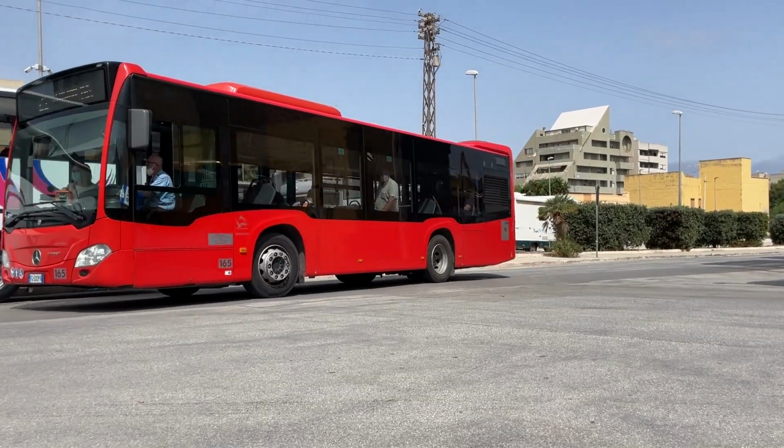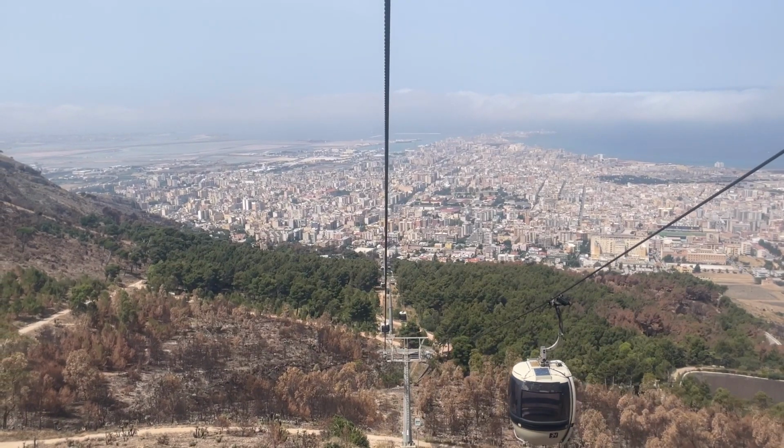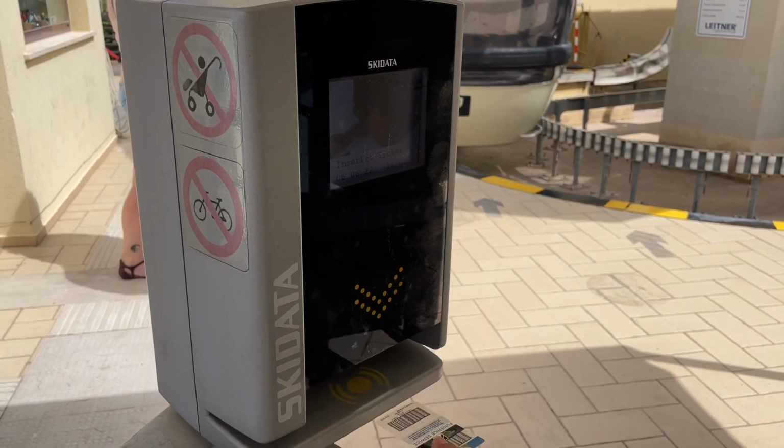The first is to drive your car, the second is to ride a bus, and the third is to take a funicular. I guess there is a 4th way. You could hike up, but it takes about 2 hours, it's really steep, and the sun is going to be beaming down on you the whole time. So let's ride the funicular.